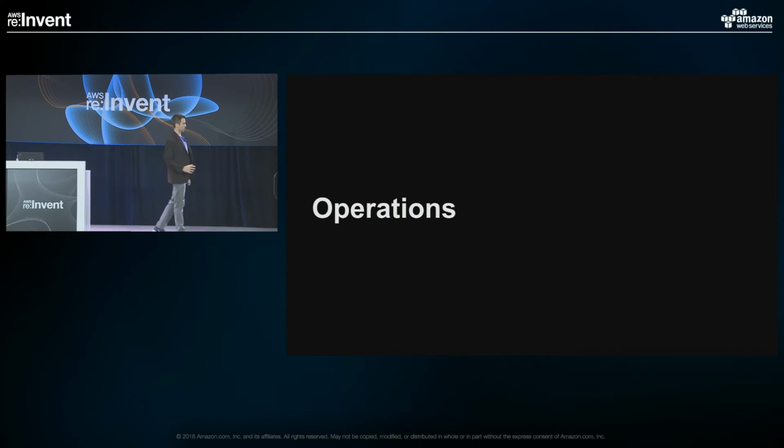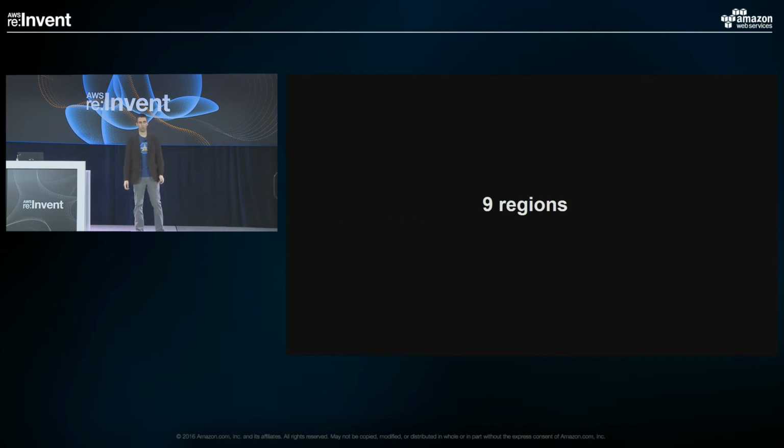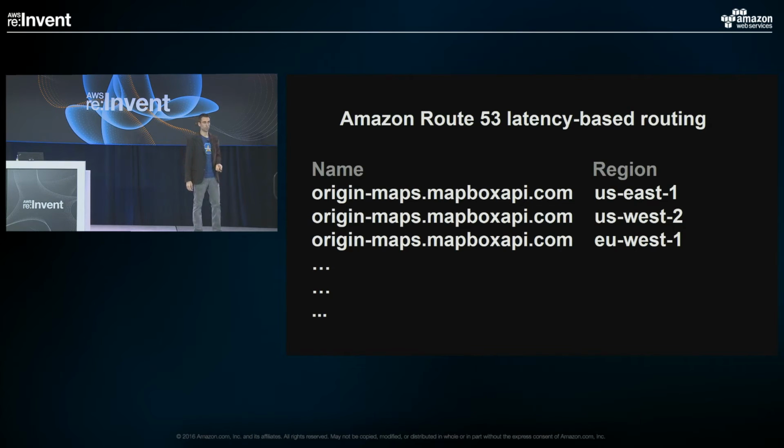So now let's get into operations. A lot of what I just talked about is going to come up in different ways in these next two sections. Some of our origins are in 9 different regions. The way we do this is we use Amazon Route 53 latency-based routing with failover. And like I was saying, we use CloudFormation for pretty much everything.